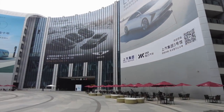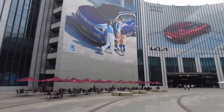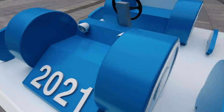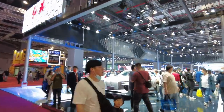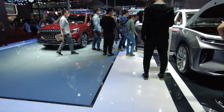Look at the size of this place. This is the center area of... Wow. Okay, Hongqi. I've talked about Hongqi many, many times. They have the HS... Look at the size of this HS9. There's a lot of people here, guys.